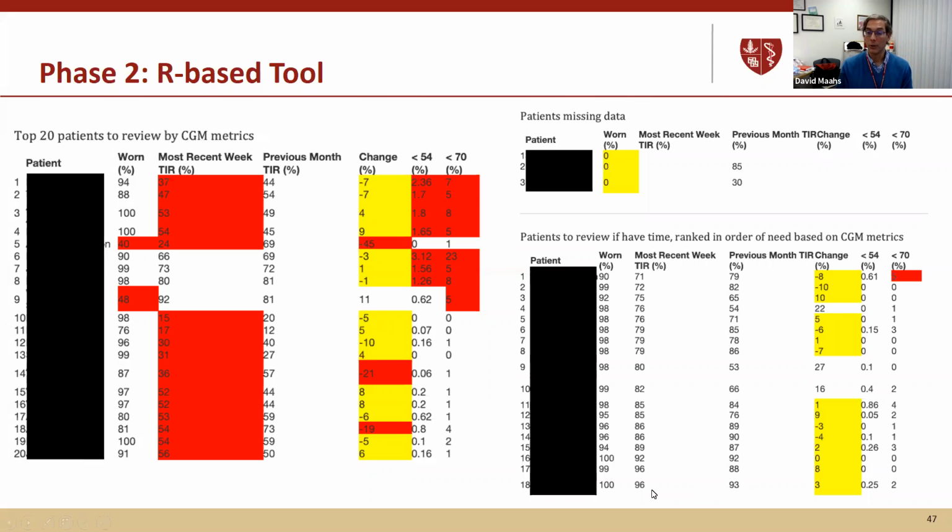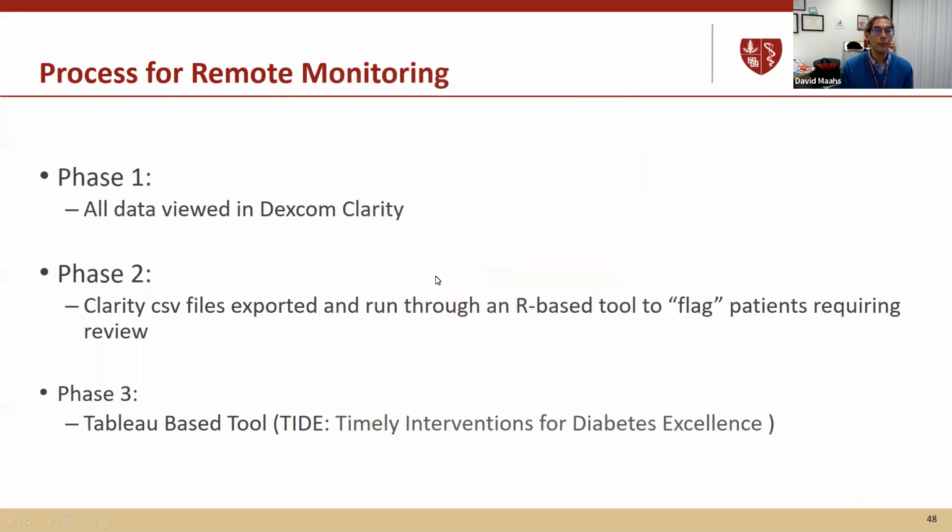And I would also argue that for this patient down here, who's wearing their CGM 100% of the time and has 96% time in range compared to 93% time in range the week before, and only 2% time below 70, that you probably don't need to do much communication with them in between visits because they're doing so well.